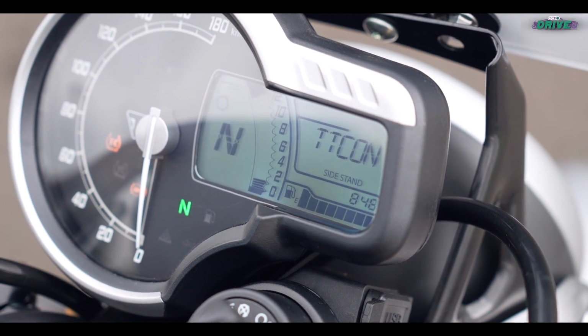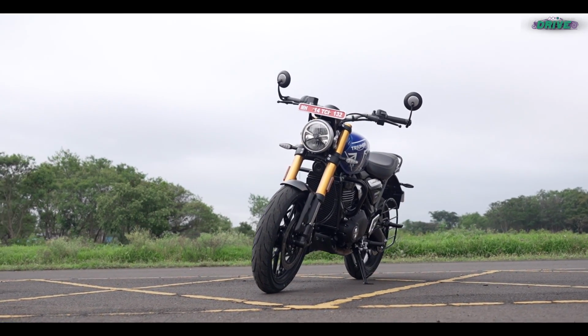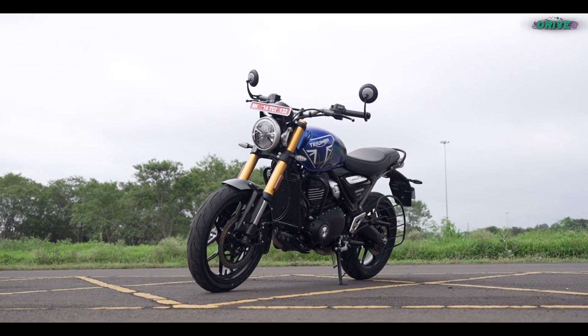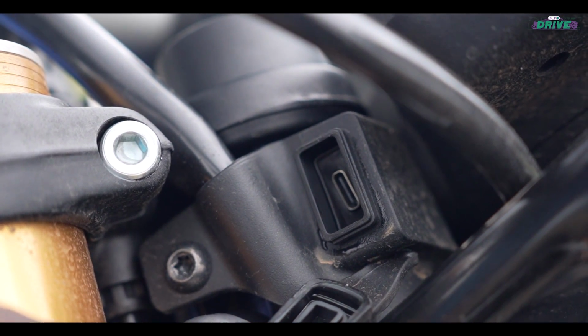I found the tachometer to be a bit too small as it isn't easy to read on the move. There is no Bluetooth connectivity or navigation. However, there is a Type-C USB charger on the console to charge your phone.